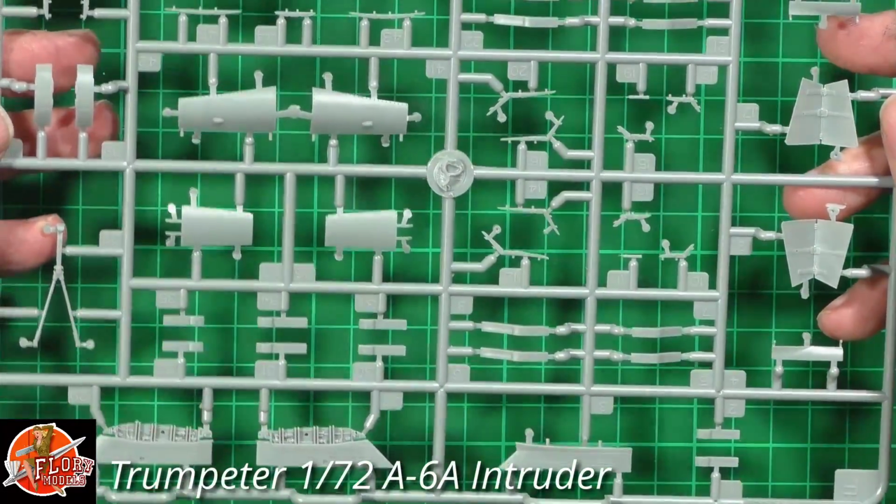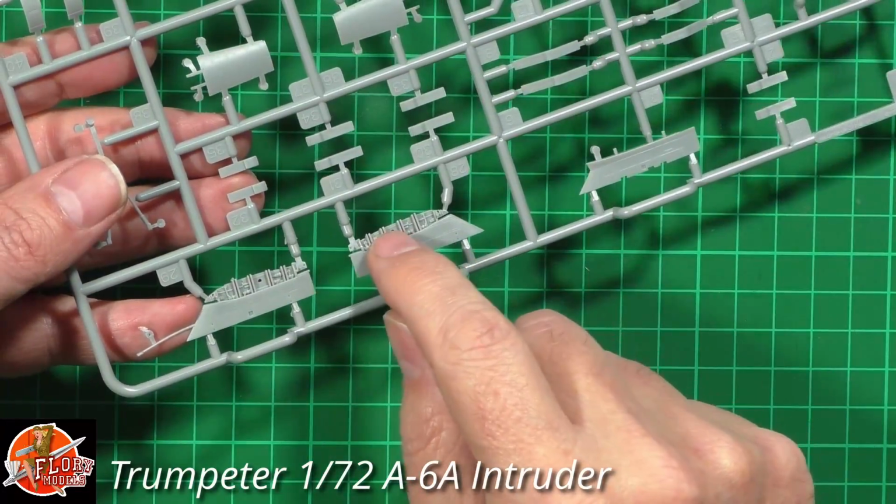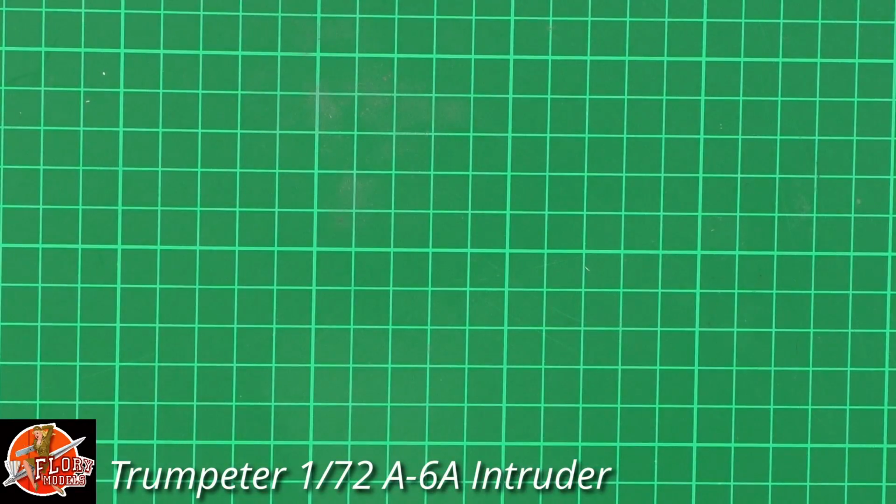There's no sink marks anywhere else that I can see, which is nice, but the detailing on these, with the riveting detail and the structures down on these, I think looks absolutely exquisite.